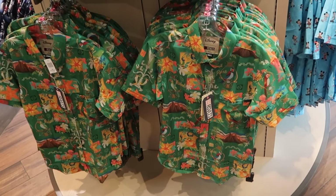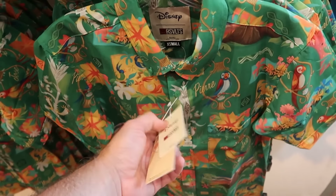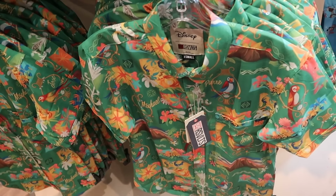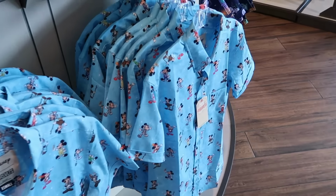Here's even all the brand new Disney Parks Roosevelt collaboration graphic t-shirts. These are seriously as soft as silk. $75 a piece, but you have all the tiki birds from over at Disney's Magic Kingdom for Walt Disney's Enchanted Tiki Room. They do have a couple different button-down shirts that I do want to show you though.